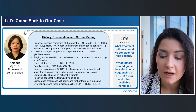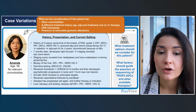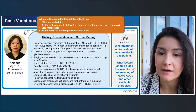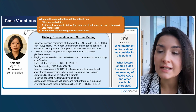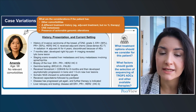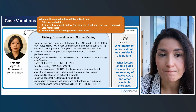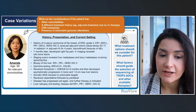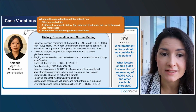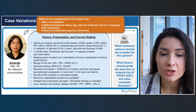For the purposes of this case, we talked about HER2 IHC0 staining. But what if, for example, the patient had had HER2 low or, within that IHC category, ultra low staining confirmed by the pathologist? Then T-DXd would have been an antibody-drug conjugate to consider, where there are robust data for use of T-DXd even in an earlier line setting, and that could have been considered as well. There are important considerations to keep in mind, such as comorbidities, different treatment history that may have impacted choice of systemic therapies as well, presence of CNS metastases we talked about, and also actionable genomic alterations.